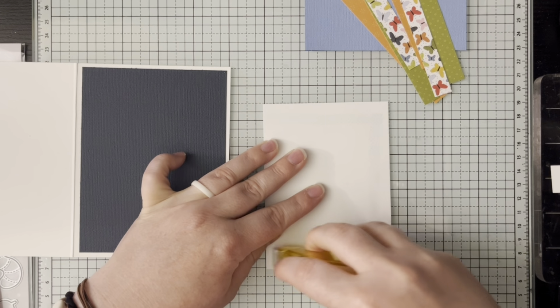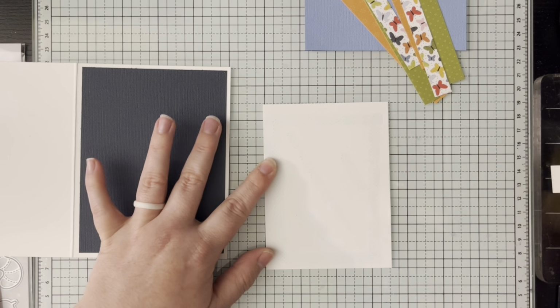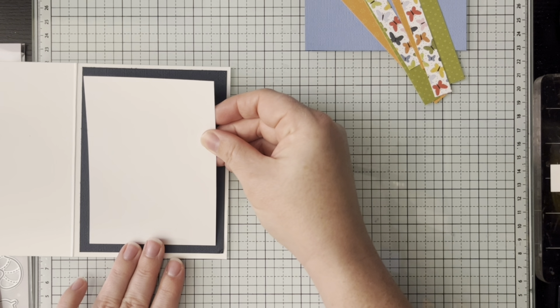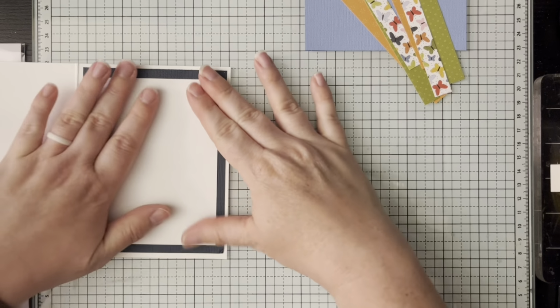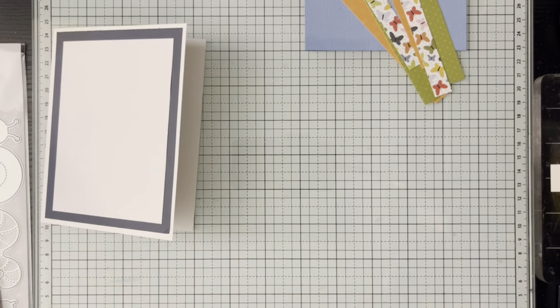And then I'm going to use another white paper for the next mat. And this next mat is the 4 3/4 by 3.5. Then the next one is going to be that blue, and that is going to be the base of where I'm going to be putting all my diagonal pieces.